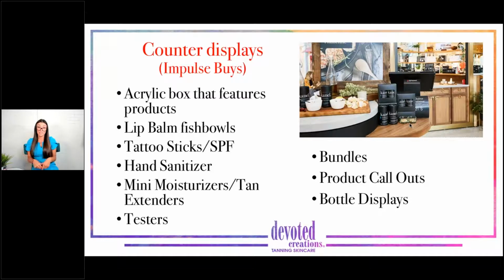And then your counter displays. So your counter displays, we can consider them your impulse buys. You go to Ulta, you go to Sephora, you go to Urban Outfitters. There's all of these things that sit on the counters at the checkout desks, and you look at them. Trust me, you look at them, and you're looking at all of them, and you're like, oh, which one do I want this time?